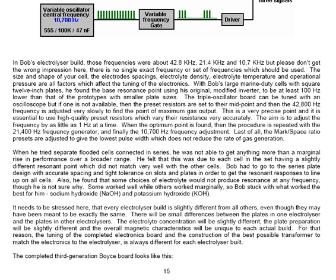Some worked well, while others worked marginally, so Bob stuck with what worked the best for him: sodium hydroxide, NaOH, and potassium hydroxide, KOH. It needs to be stressed here that every electrolyzer build is slightly different from all others, even though they may have been meant to be exactly the same. There will be small differences between plates in one electrolyzer and the plates in other electrolyzers. The electrolyte concentration will be slightly different. The plate preparation will be slightly different. The overall magnetic characteristics will be unique to each actual build. For that reason, the tuning of the completed electronics board and the construction of the best possible transformer to match the electronics to the electrolyzer is always different for each electrolyzer build.